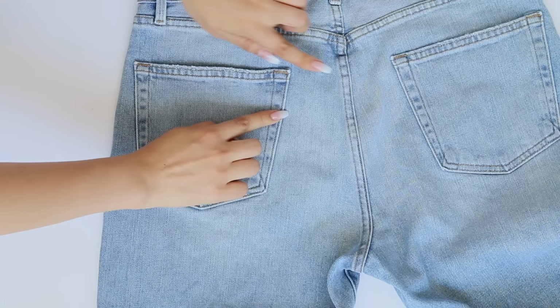So what we're going to see on this next pair of pants is that this pocket is definitely a lot smaller than the other one. In fact, this pocket is not only close together to the other one, which is going to make the hips look a little less wide, but the pockets themselves are very high up and they're very small.